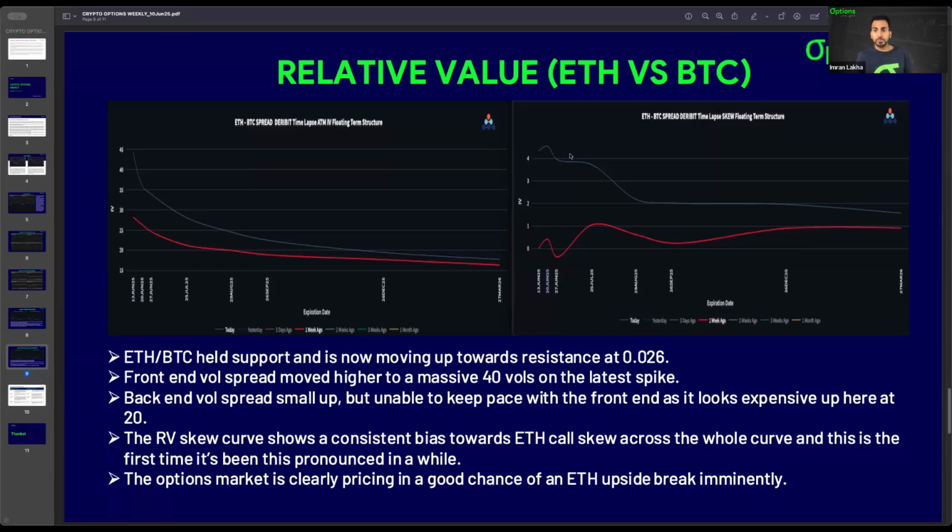So I'd say from what the options market's telling us, you probably don't want to be betting against the ETH break. It looks like the ETH break is about to happen, basically.